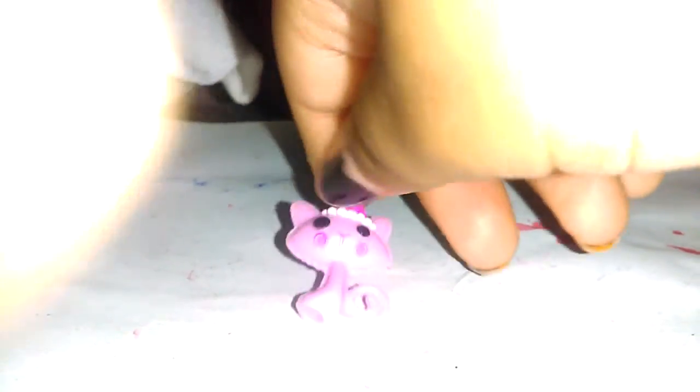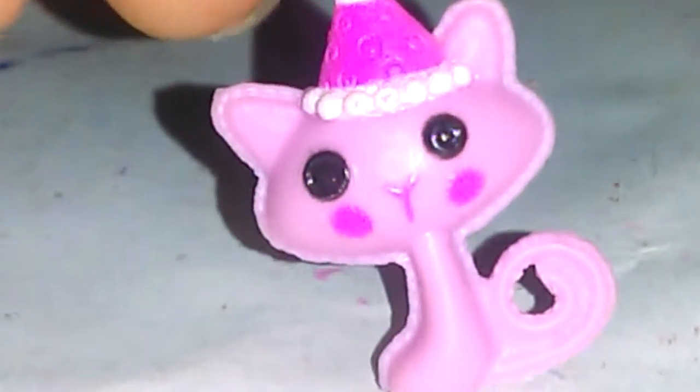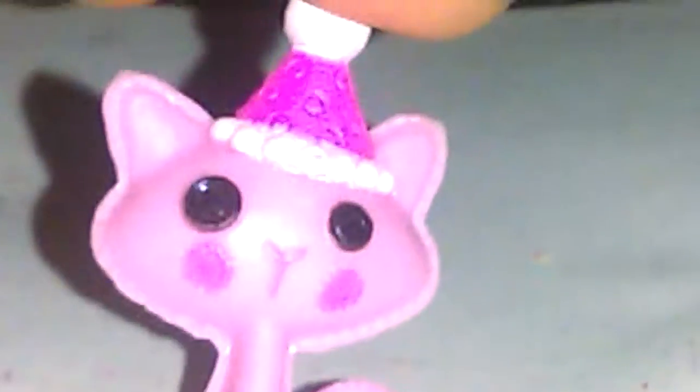And I have this kitty. Look at a close up. There you go. You see how cute she is? Let's make it even closer. Looks like it has a back too. Look at all these little details. Okay, next.